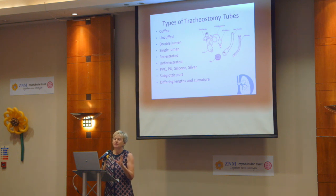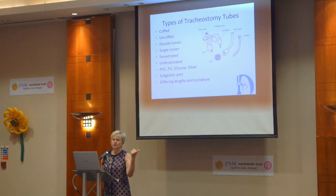So there are lots and lots of different types of tracheostomy tubes. There's cuffed tracheostomy tubes, there's uncuffed tracheostomy tubes. There's single lumen, double lumen, fenestrated, unfenestrated, PVC, PU, which is polyurethane, silicone, silver, subglottic ports, and differing lengths and curvature. And they should all be individually made for your patient. So if you've got a patient who's got a tracheostomy that's not working, there should be another one you should be able to go to. Not one trachea will fit all, and not one make will fit all. There are lots of different makes: Capitex, Portex, Shiley, Jackson, Negus. But whatever is put in may not, at the very beginning, be the right one for your child, and you may have to question that. So be armed with information. That's my motto in life.